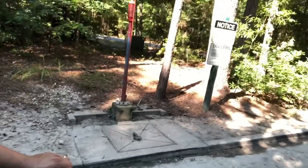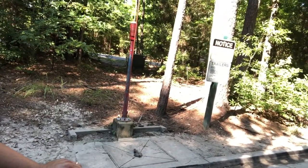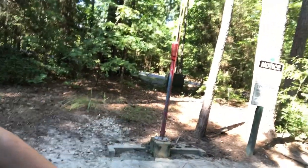So it is not full hookups here. And this is the dump station. The entrance is tight. Downhill. Hooks to the left a little bit. But it is an adequate dump station once you're in here, I guess. It'll do the job. Looks good to me.